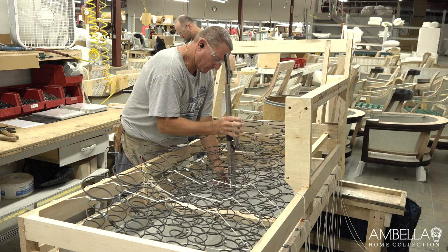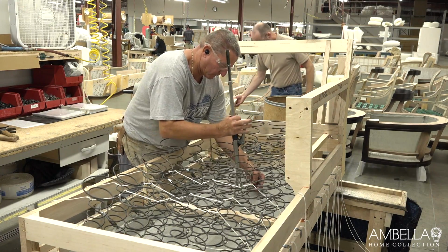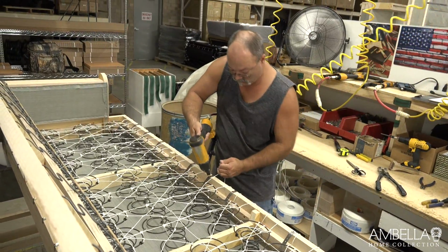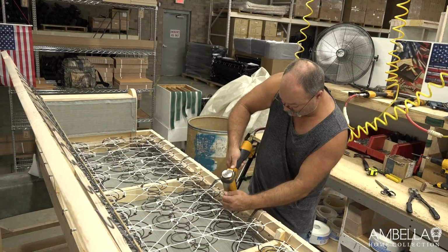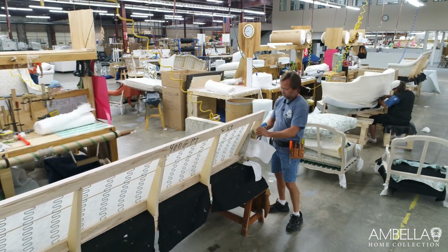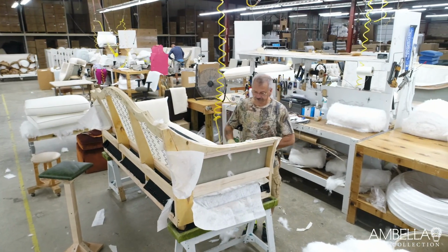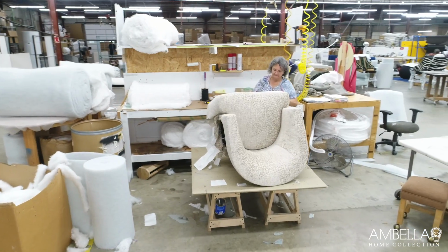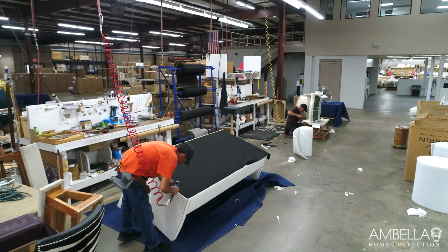All of our frames are true 8-way hand tied. We skimp on nothing, using only the best springs, twine, and other materials. Our upholsterers are true artisans and take great pride in their work. Our production is not focused on mass production, but true quality. Make it right the first time, avoid problems, and get repeat business.